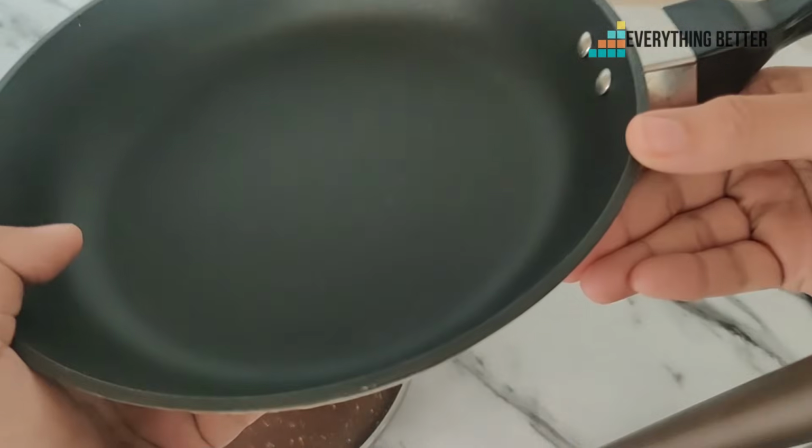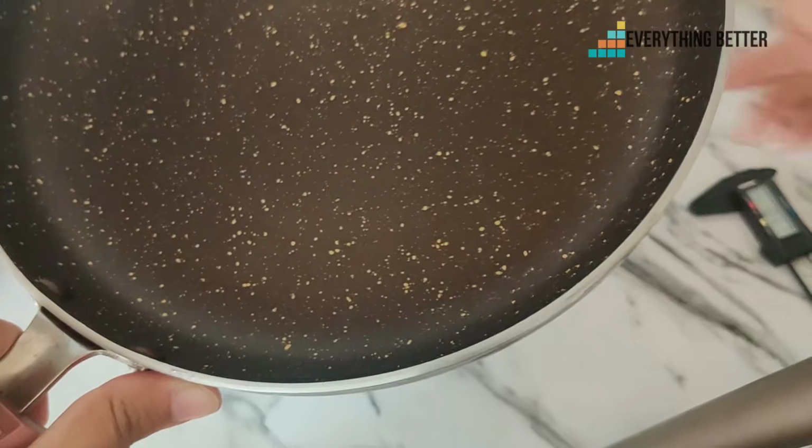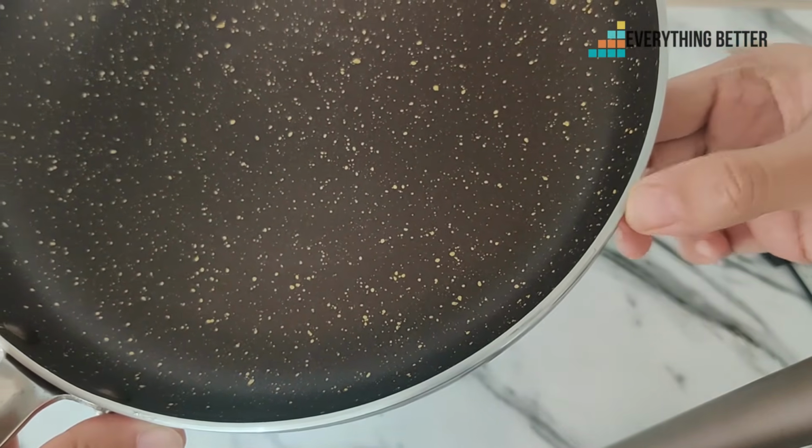To overcome the safety hazards, it is recommended to opt for non-stick cookware which has a thicker base, as they take comparatively a bit longer to overheat.